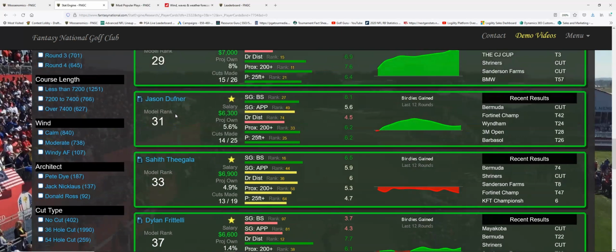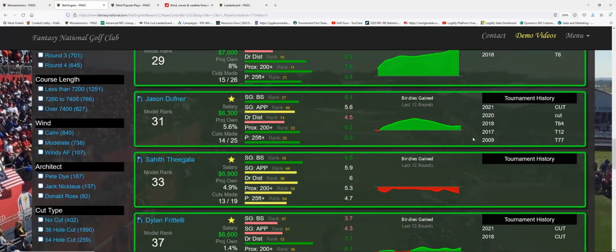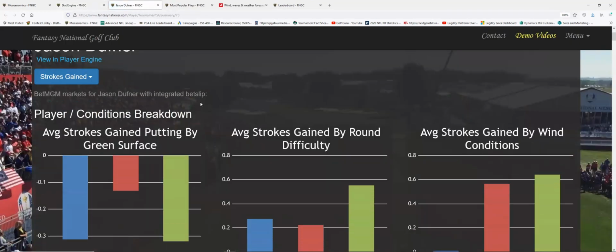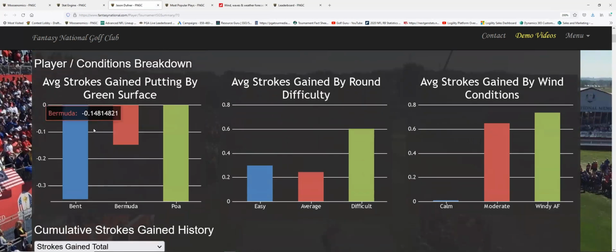The Duffster, Jason Duffner. He's been playing some decent golf. When I think of Duffner, just elite with the long irons, woods from long distances. So that's positive. You can see, kind of a mixed bag of results at this actual event. He missed the cut last year. And we'll go click on him for you real quick just so you can see. I mean, could be a very bad putter, and you can see that represented here.